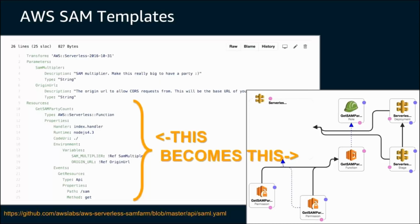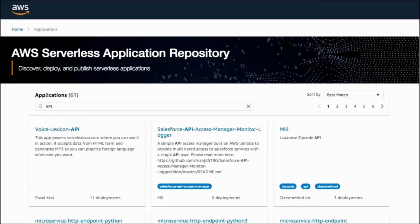Now, another thing that SAM does is enable another product that we have here in our serverless portfolio called the Serverless Application Repository. The Serverless Application Repository, which you can find either via the Lambda console or publicly, is a collection of either public or private applications that are completely serverless and bundled together.